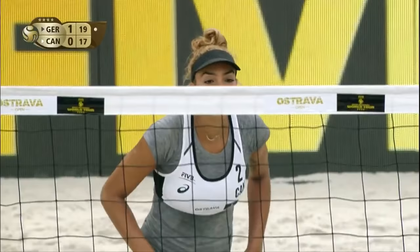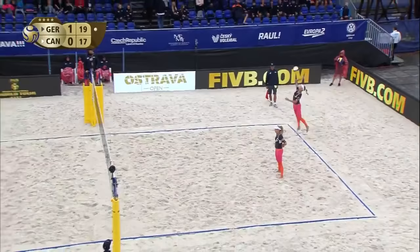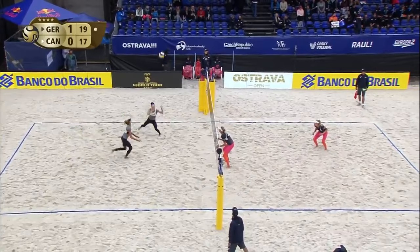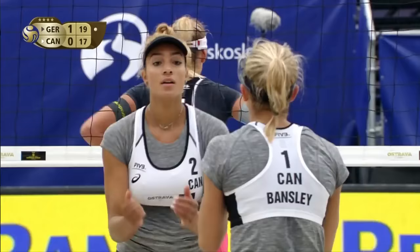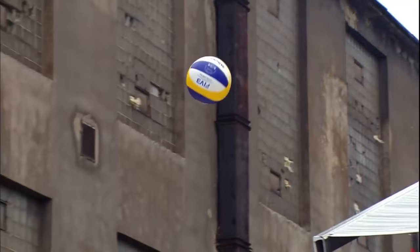19-17. Into the net once more. You're not allowed to touch the net in volleyball. Bansley attacks. Borger does too. Can Wilkerson finish the point here? Yes, she can. 19-18, Canada not giving up. And any error on service generates match points here.